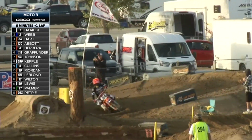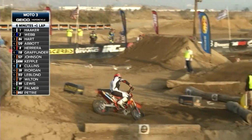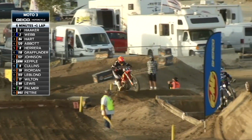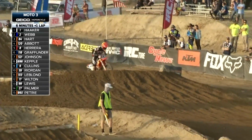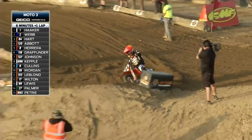Tristan Hart, solidly in third right now, nobody pressuring him from behind. He's able to focus strictly on the rider in front of him. Sometimes you get into a battle and you gotta worry about what's in front of you and behind you. With him, there is no pressure. So he just has to focus on Cody Webb and find a place around him.